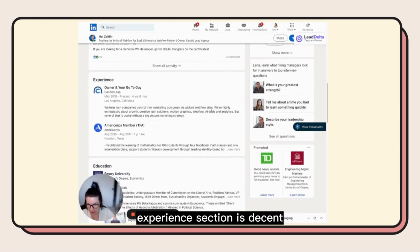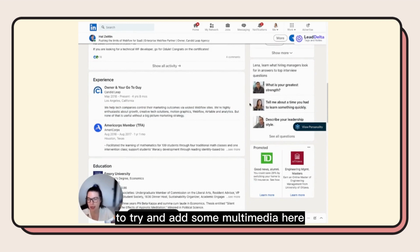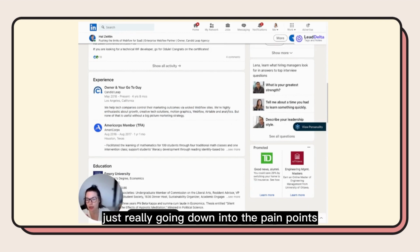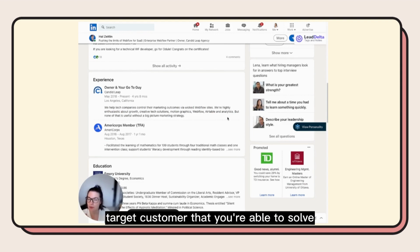The experience section is decent. I would say add a little bit more information, a little bit more meat, and try to add some multimedia here. Again, links to your website, and maybe also talking about some of the example companies that you've helped. And then again, really going down into the pain points and the specific target customer that you're able to solve for. And maybe a little bit about your process or something like that. Just add a little bit of meat here.